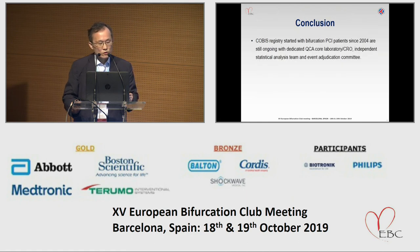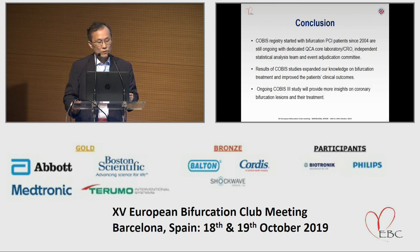So in conclusion, ladies and gentlemen, the COBIS registry started with bifurcation PCI patients in 2004 and is still ongoing with a dedicated QCA core laboratory, CRO, independent statistics team, and event committee. The results of the COBIS trials expanded our knowledge on bifurcation treatment and improved patient clinical outcomes. We hope that the ongoing COBIS III study can provide more insights on coronary bifurcation lesions and their treatment. Thank you very much for your kind attention.